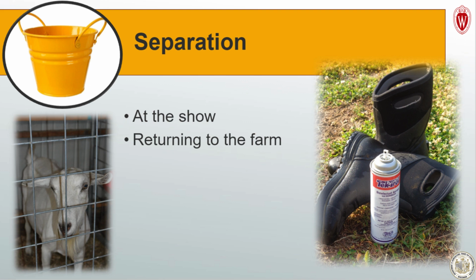Do not share water, feed areas, or fence lines with the farm animals. Feed and handle these returning animals after the home herd by using designated equipment. Change soiled clothing, clean your footwear, and wash your hands before entering or leaving the show barn and before entering or leaving the isolation area on your farm.